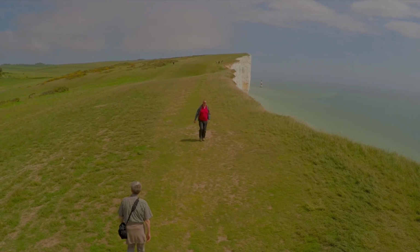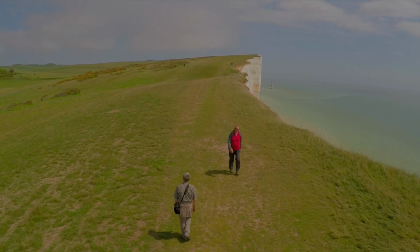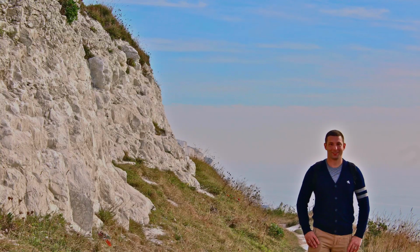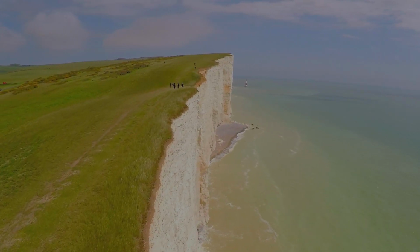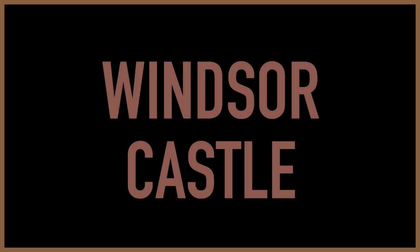It's green, rolling plains dotted with forest right up to the edge where the cliffs drop into the sea, and it's really beautiful. On a clear day, from the edge of the cliffs, you can see all the way over to France. Going west from London, the first must-see stop is Windsor Castle.